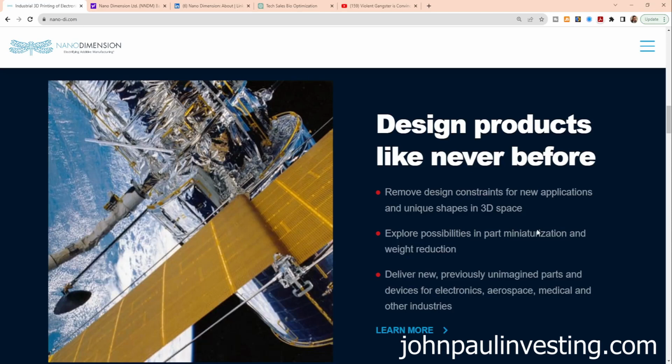The innovation behind Nano Dimension. Design products like never before. Remove design constraints for new applications and unique shapes in 3D space. Explore the possibilities within miniaturization and weight reduction, and deliver new, previously unimaginable parts and devices for electronics, aerospace, medical, and a plethora of other industries. In summary, they are essentially giving you the capability to prototype things that you otherwise would not be able to do with traditional processes. This is a way for you to break into new ideas without having to put so much upfront to turn it into a real-life tangible idea.